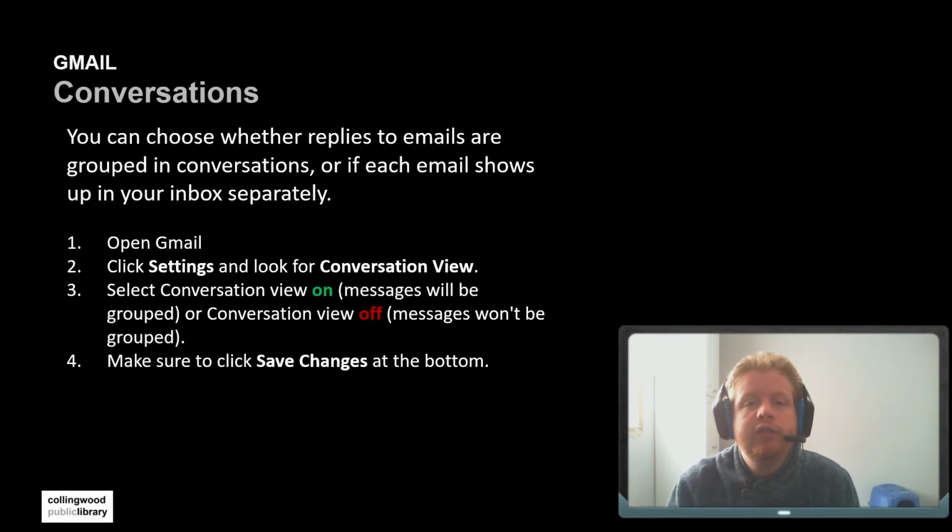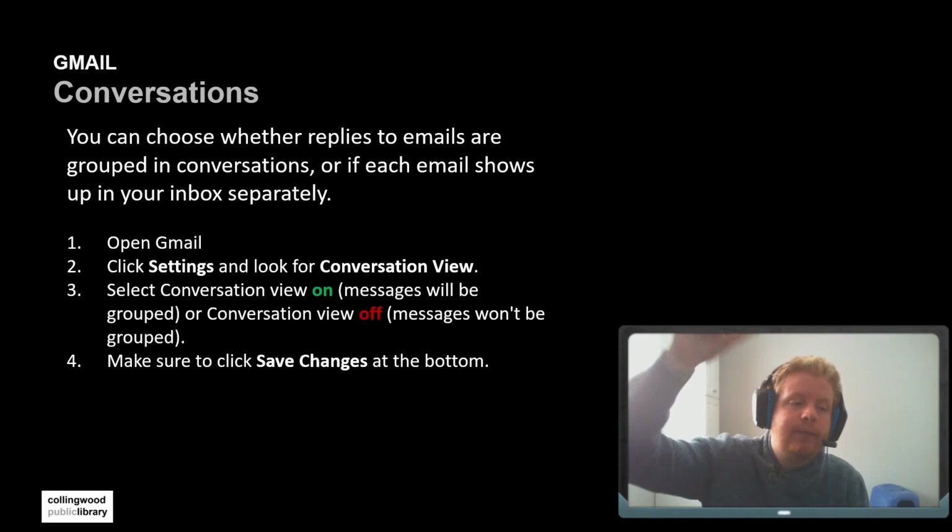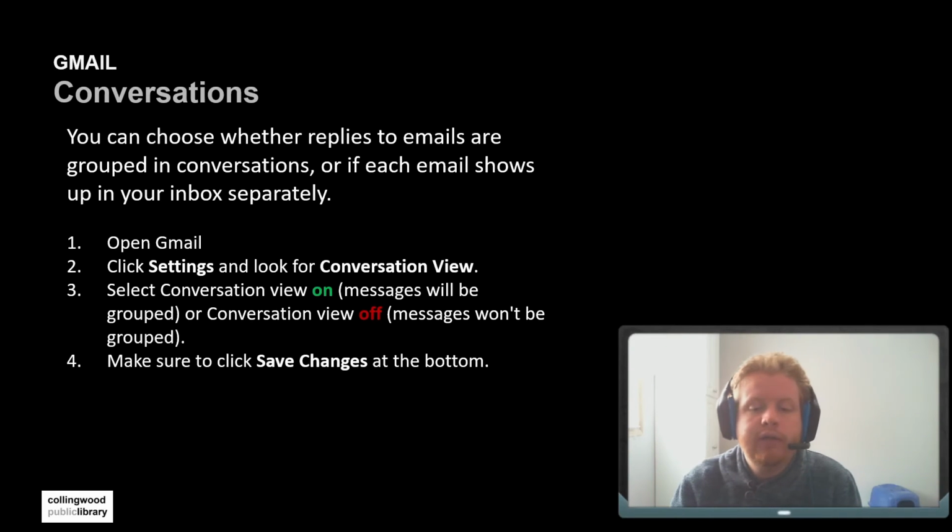To do this, you would open Gmail and go into your settings. You would look for conversation view, and then you can either select conversation view on, which again will link everything together, or you can turn it off, which will mean every time you reply, it's going to be a separate email. It's not going to link everything together. Just make sure to save these changes and then they'll stick.